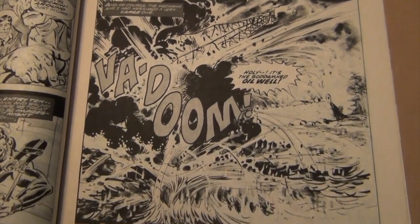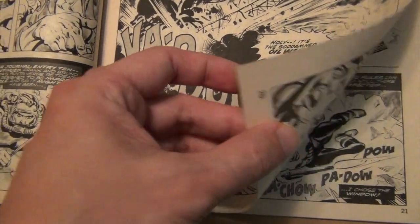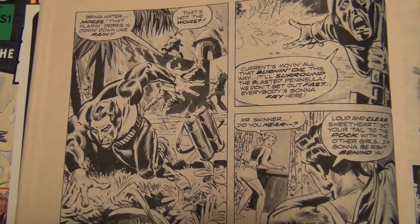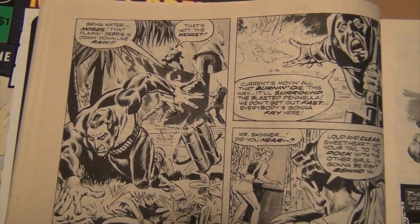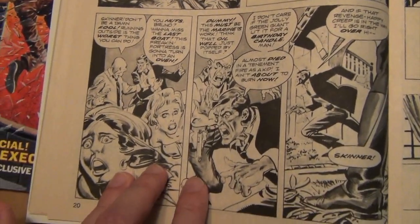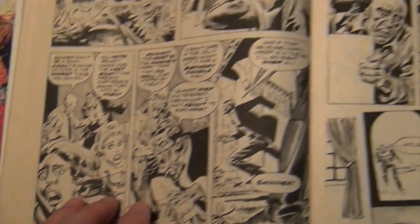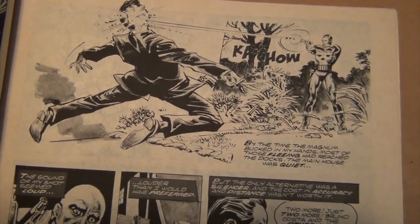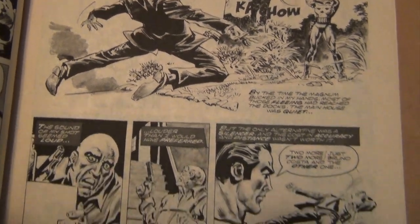Too bad that Tony did not get a chance to do more work with the Punisher, because based on what I saw here in these two magazines, he would have been an awesome regular artist if the Punisher had his own title back in the late 70s, right?